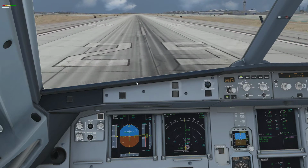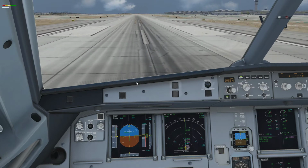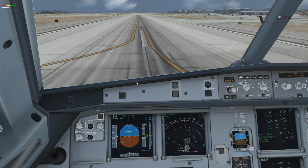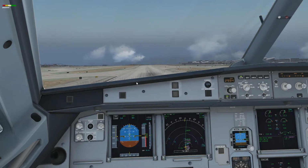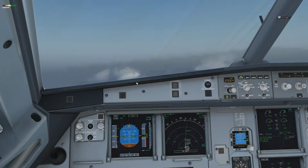And now it's coming back to neutral on the stick pressure. Holding short 15 left, ready for takeoff. Skyhawk 733 Charlie Papa, Santa Barbara Tower, runway 15 left, clear for takeoff, wind 240 at 8. V1. Rotate. Clear for takeoff, 15 left, Skyhawk 733 Charlie Papa. Oh man, that was a fast rotation. Positive rate. Gear up.